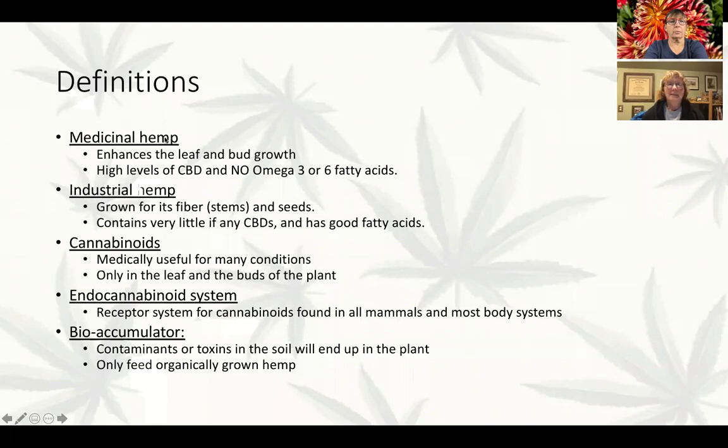So medicinal hemp is grown to enhance the leaf and the bud part of the plant. The leaf and the bud have high levels of CBD, cannabinoids. We'll define these in just a minute. But the leaf and the bud have no omega-3 or omega-6 fatty acids.